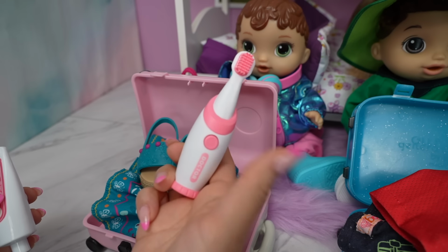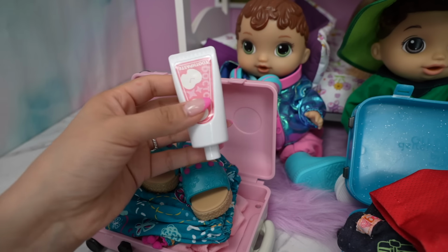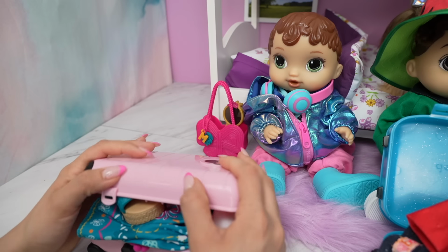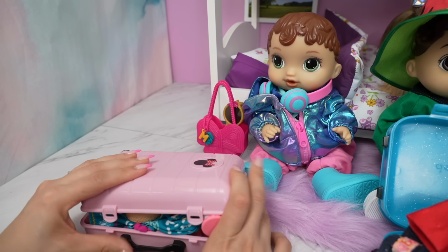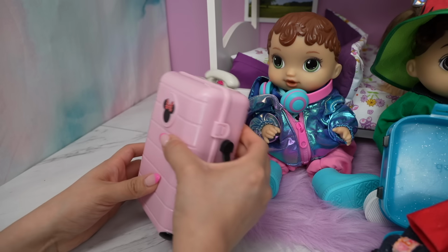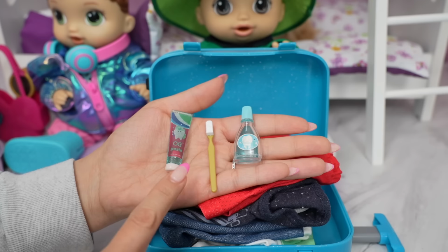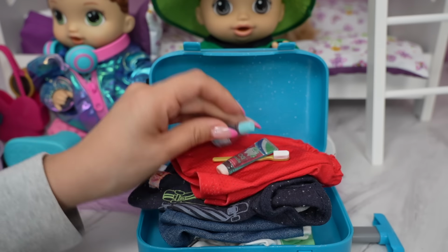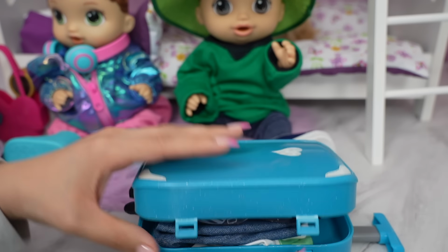Now I'm going to pack Abby's toothbrush and toothpaste. And this is going to be everything I'm going to pack in her suitcase. Here is Drake's toothbrush, toothpaste, and mouthwash.